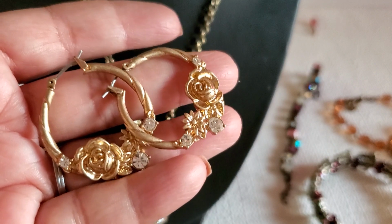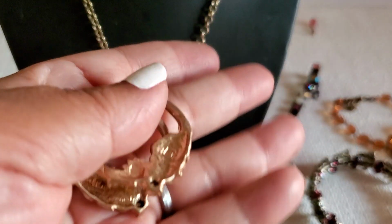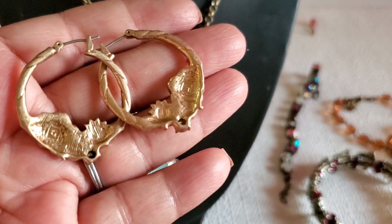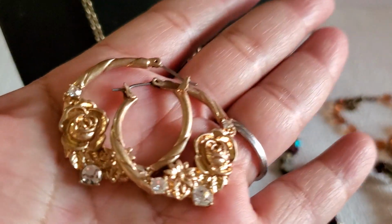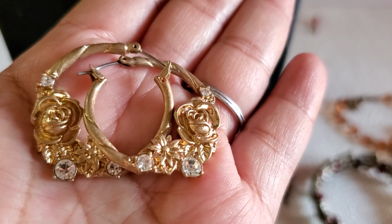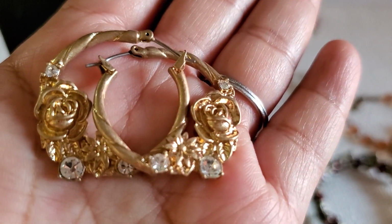And this beautiful earring. Gold tone. Look at the rose. And it has, I think it's LC. It will be $3. Beautiful gold tone earring.